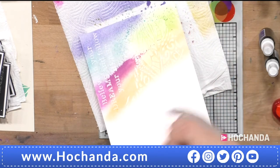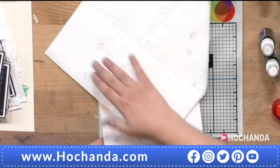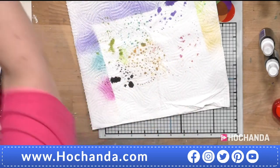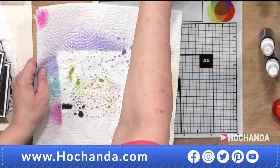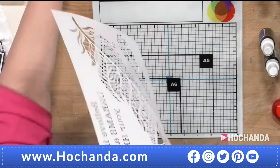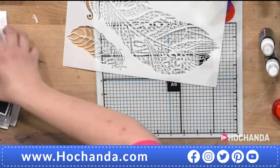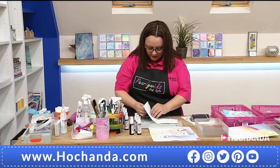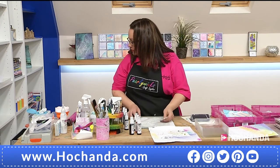I'm not going to do it all. I'm just going to do little bits, but just to show you that you can use things to obviously detract from it. Lovely. Okay, so that's another one. So the actual stencil itself, if you want to just spray straight through that, then I'll find some. I'll just do it on this, I think. I think it should be okay on this.